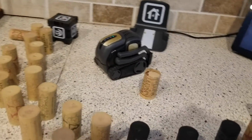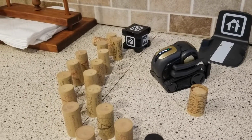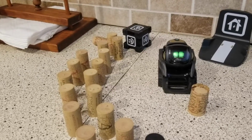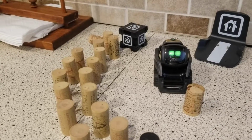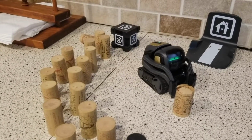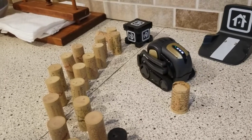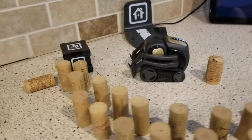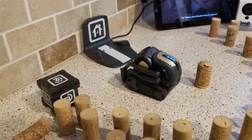Hey, Vector. Hey, Vector. Are you having a good day? Other than falling off the countertop. Oh, hey, Vector. Hey, Vector. Do you want to play? Hey, Vector, where's your toy?